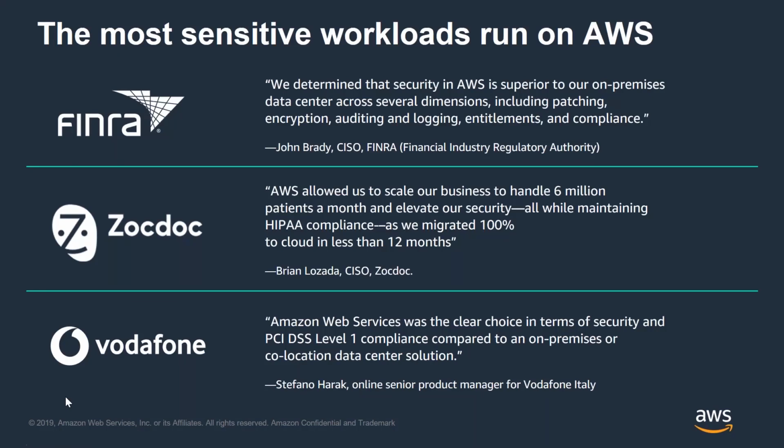And it's not just us that's saying it, it's our customers as well. Whether it's running and analyzing billions of brokerage transactions with FINRA, or helping ZocDoc move from a monolithic application to a serverless and more automated solution so that they can focus on really helping provider and patient solve their mutual problems. Or Vodafone, who helped develop a payment system with SIM cards. All of these customers found that leveraging AWS helped them run their sensitive workloads in a more efficient manner.